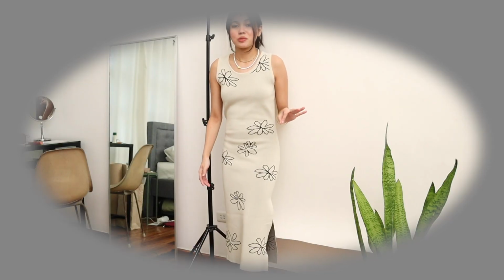I am definitely gonna buy more. Any minor inconvenience magkakaroon ako, add to cart. But you gotta see the back details of this dress.